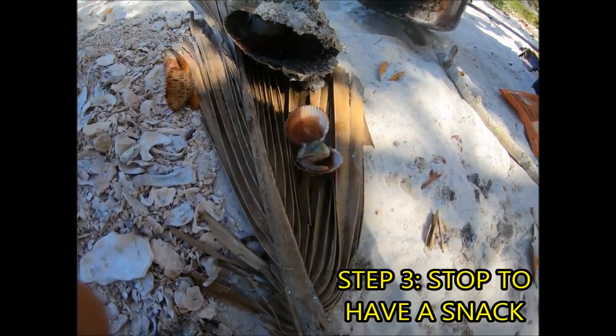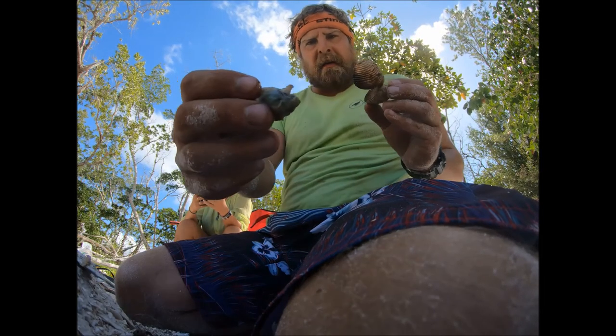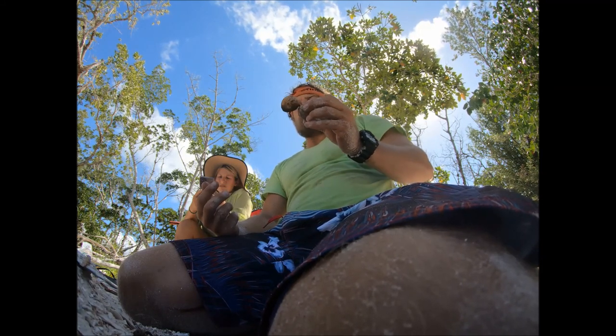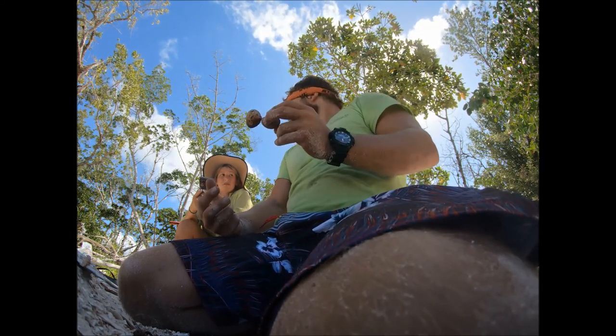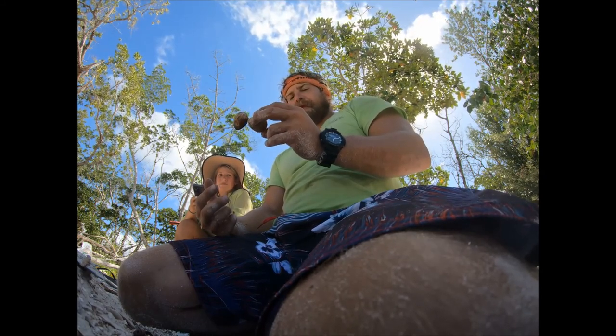Thing hanging out. I don't even know what this is, but it's tasty. Woo! Pretty easy. That's a good sign. Mmm. That's good. Yeah? You don't even need butter. Yeah. It's a little sandy, but that's fucking good.